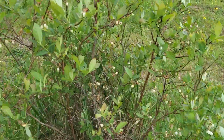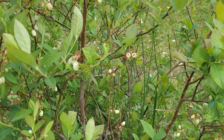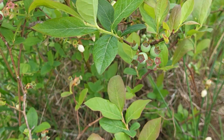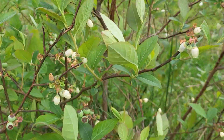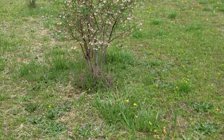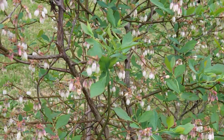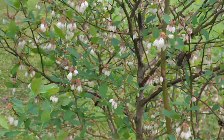It's a little low bush. It's doing all right. Dang, look how big some of these blueberries are already. Look at that. This must be an early variety. I have written down what's planted where and whether it's early, mid, or late. This one's covered too. I think this might be the rabbiteye or the premier. I'm not sure.